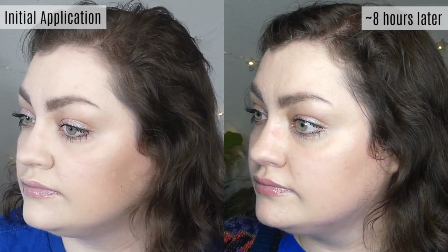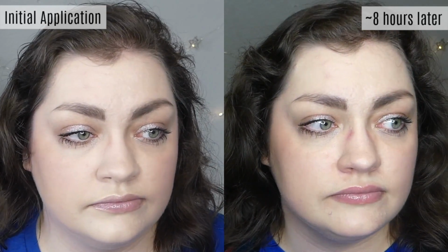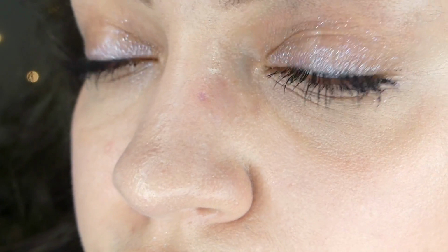I'm using pretty holy grail / favorite products here today. The Guerlain primer, the concealer, and I wouldn't say that the foundation is holy grail, but it certainly does work quite well on my skin. I do think the powder might have made the foundation feel a little bit heavier than normal, a little bit more greasy and oily, but I don't think I look overtly oily here at the end of the night.